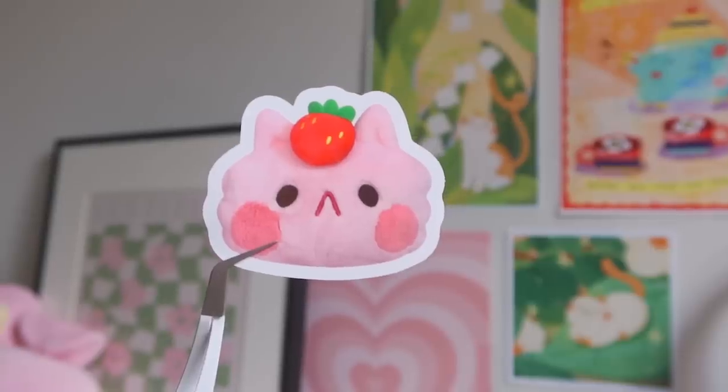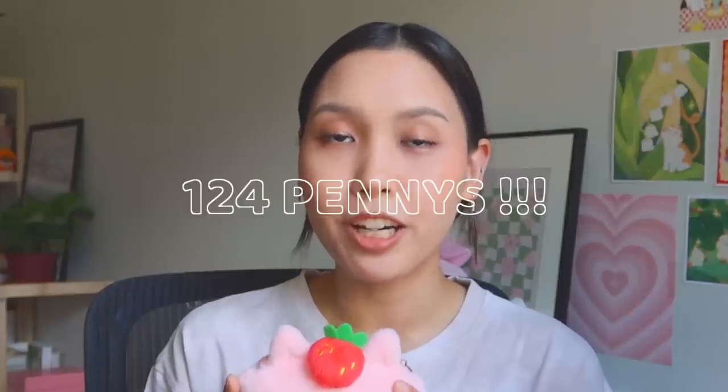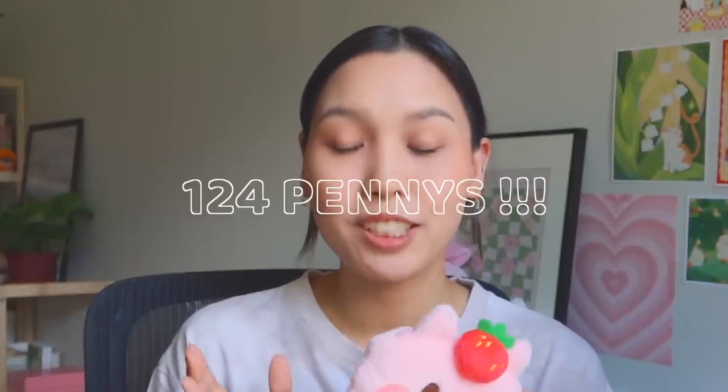I've been talking about this for months, so you guys may have seen it in my previous vlogs, but this is Penny the Pink Cat, and I named her Penny because she's a coin purse. Anyways, I decided to do a 10% discount on all pre-orders, and the first 100 orders will also get a matching Penny sticker right here. As of today, we have a total of 124 orders, which is crazy amazing. Thank you so much for supporting me and supporting Penny.